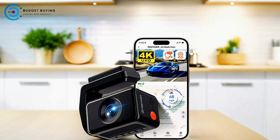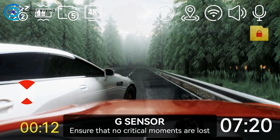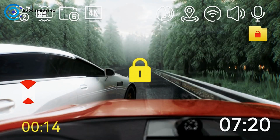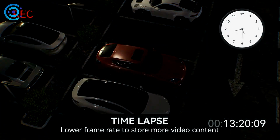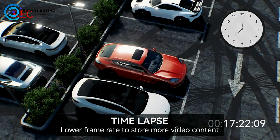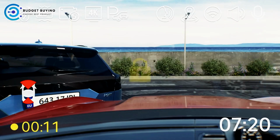Uninterrupted loop recording. The loop recording function ensures continuous operation by automatically overwriting older footage. This prevents memory card overload and ensures the camera is always ready to capture new events.